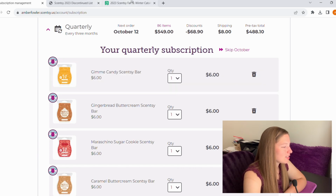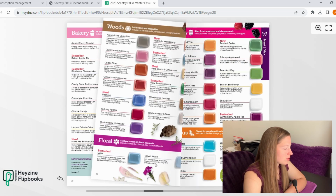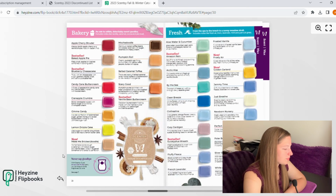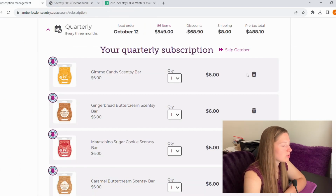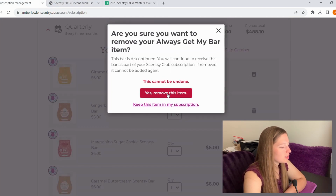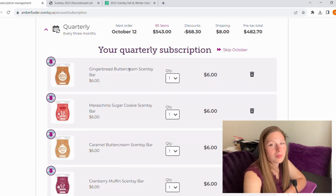Double checking. That one was in here too. Oops, it was under bakery. There it is. Boom. That is what I'm talking about. Let's take that out. Scent of the month to the catalog. That's like the promotion for Scentsy bars, by the way.